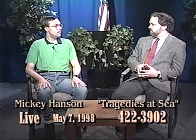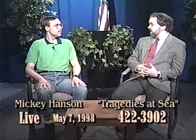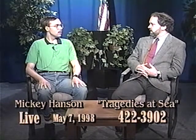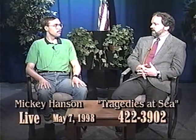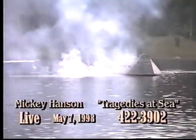The Monitor stayed there for another year. Eventually they decided to send it south down to South Carolina to join the blockading squadron down there. It was not a seaworthy ship. That was a mistake. And in a storm off Cape Hatteras, it sank.